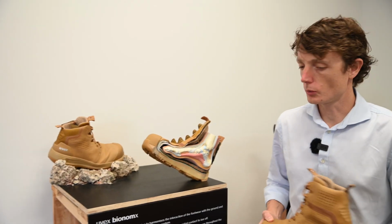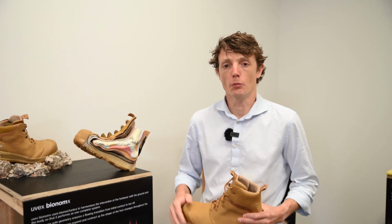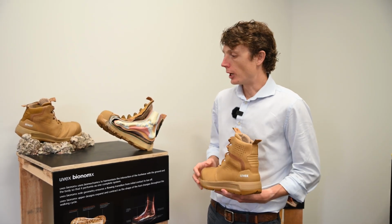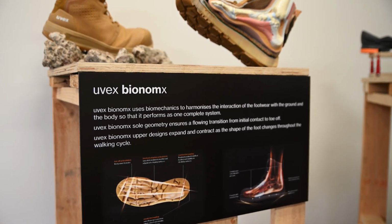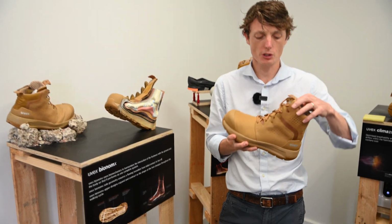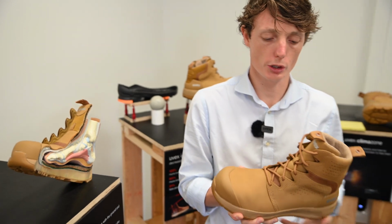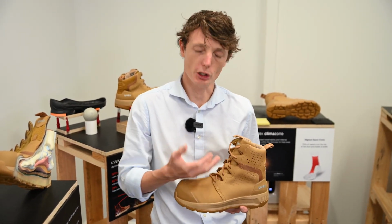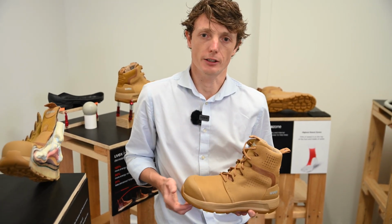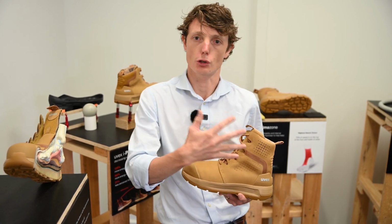So when we developed the footwear, we really wanted to design it from a foot-first or foot-down approach rather than developing the footwear around traditional concepts. We call that our uvex bionomics. In the design of the footwear, we have this wave-like structure across the front, and that's really designed to allow the upper to expand and contract as you walk. A lot of workers will complain about the stiffness and rigidity of their work boots, and often only lace them up partially due to that discomfort. So this wave-like upper stems from an engineering approach to allow it to expand and contract as the foot moves.